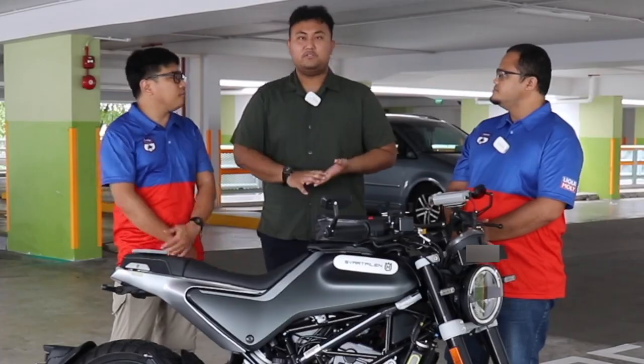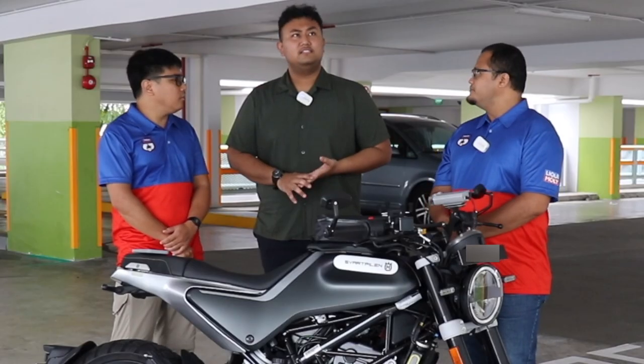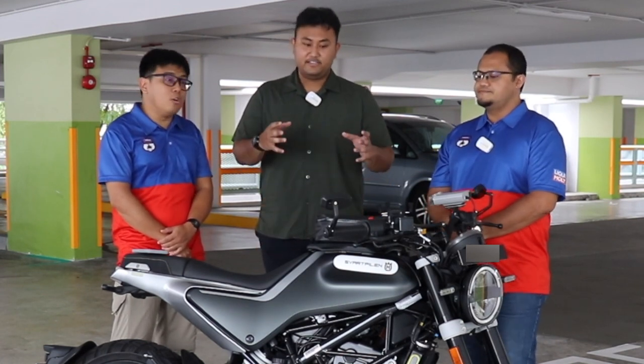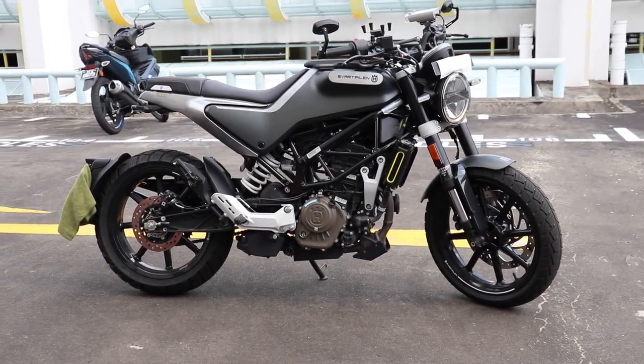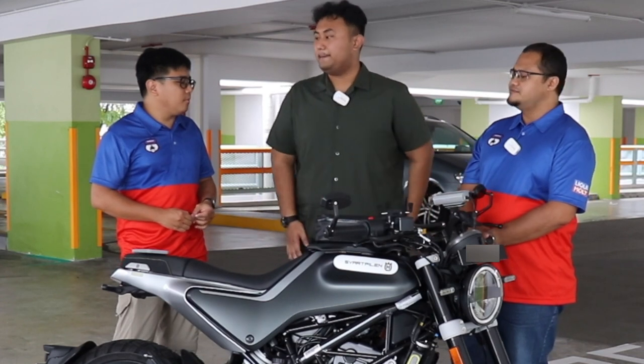And when I bought it, it was during a promotion, the Hari Raya promo. So there was, if I'm not wrong, 2.98% interest only. So it's actually very low. The 2.98% compared to the ADV and NMAX at 4%. Actually, this one is really very affordable.